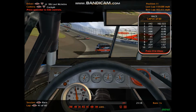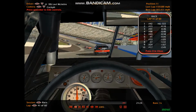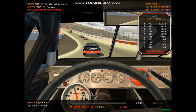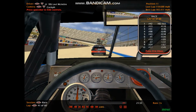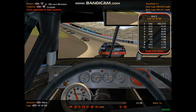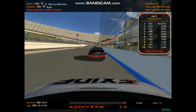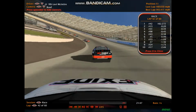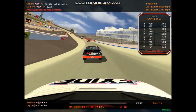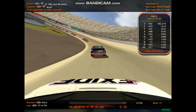Trying to close up on the 17 of Roberto Crown Jr., who's driving a tremendous race right now in the 17 car, runs in 10th position. But Levi wants that top 10 spot. There's the roof cam on his machine. Let's see how far back from the leader he is. He's 2.58 seconds back from the leader.